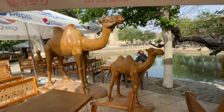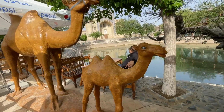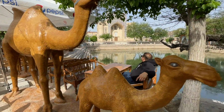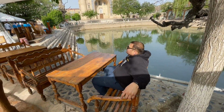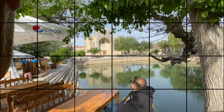Good morning, we are in Bukhara on our city tour, and we have come to the banks of a reservoir here, and there's a model depicting the people who used to travel the Silk Route, and there is the main old city, and there's Papa. Say hi. And there is the main old city.